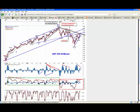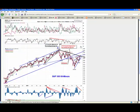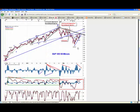Multiple resistance lines right there between this rising trend line, this trend line here, this trend line here. There's a lot of stuff there, so they really got a gap above it to go up. And I don't think they're going to do it. I think they're going to fail. I know that they manipulate the market. I know that Ben Bernanke is printing money like there's no tomorrow. Pretty much there's no tomorrow.